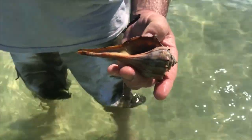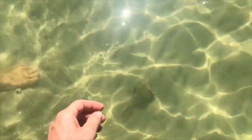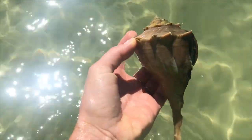And I appreciate that it's alive and it's got to go back. It's funny because I really don't feel like, oh man, I wish... well, I guess I do feel like that, but I just find so much joy in finding these critters that I'm happy to go put them back and let them do their lightning whelk thing. See how pink this guy is? Look how different.